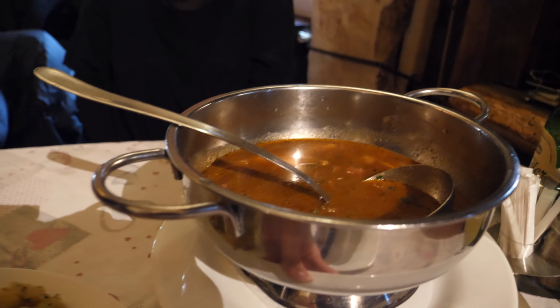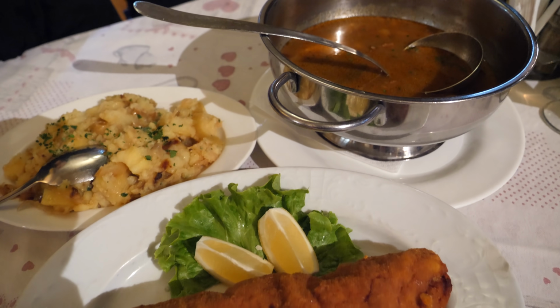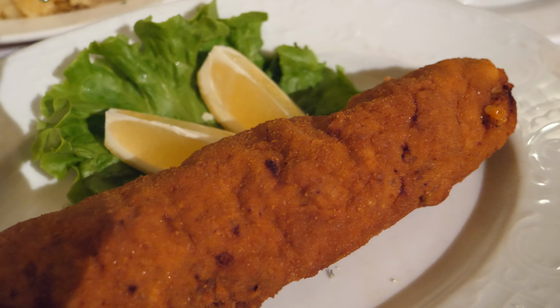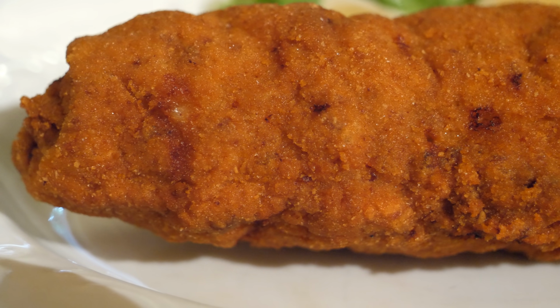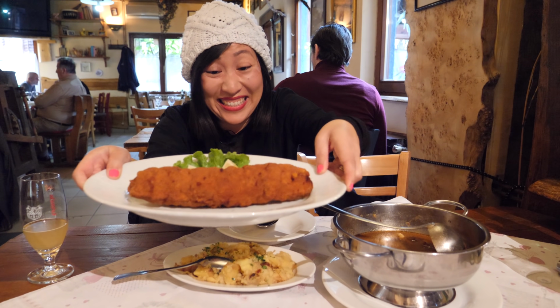We've got a pretty impressive feast in front of us. Let me talk you through what we've ordered. So this here is a Zagrebački odrezak. It's essentially a veal cutlet. It's been pounded super thin, then rolled up together with cheese and ham, crumbed, breaded, and then deep fried. And it is massive. Look how big this thing is.